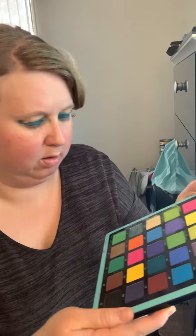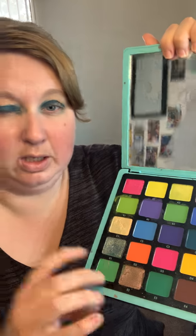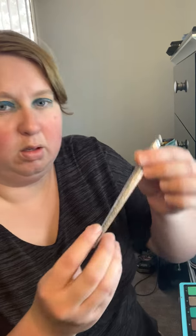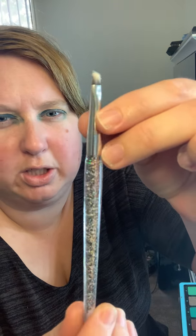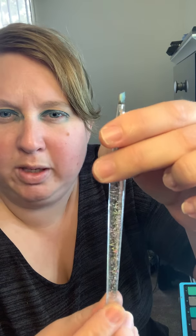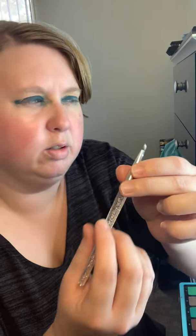And then I think I'm going to go in with a little bit of D1 and just put it in the inner corner. And I am using my Sephora holiday special brushes. They're on sale right now, I believe, for $30 or something like that. I don't remember, sorry.